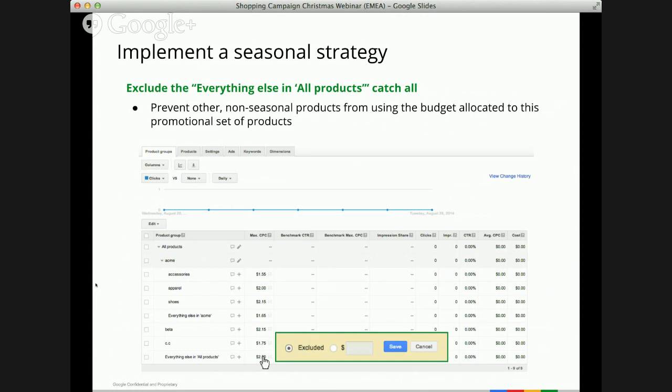Once again, it's hugely important to exclude the everything else in all products catch-all in everything but your core campaign. So essentially, instead of preventing our non-top performers, this time we're preventing any product that is not included in our seasonal or our Christmas promotion in this campaign.